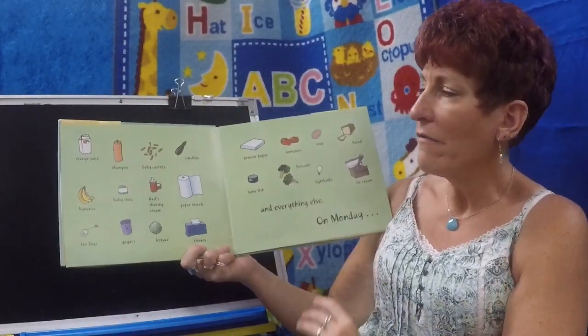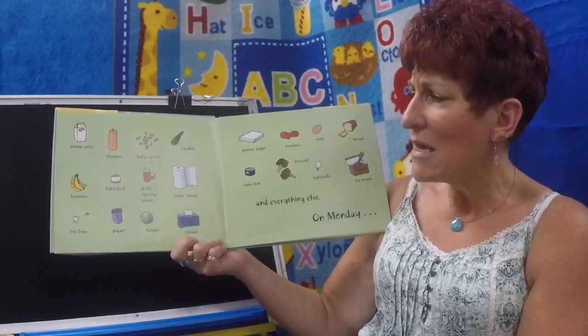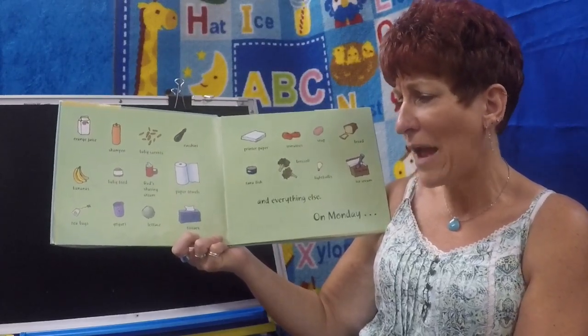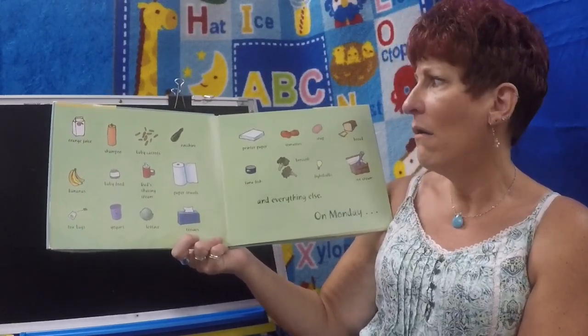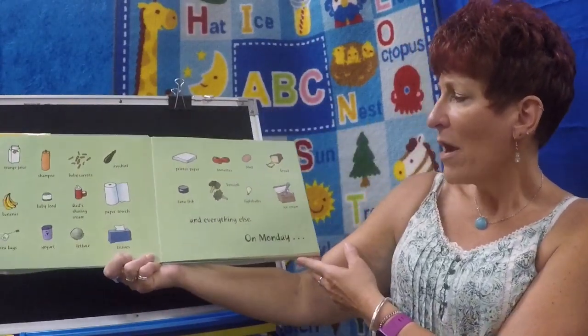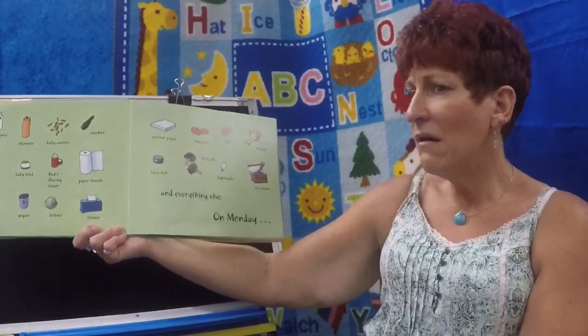We run out of orange juice, shampoo, baby carrots, zucchini, bananas, baby food, dad's shaving cream, paper towels, tea bags, yogurt, lettuce, tissues, oh my, printer paper, tomatoes, soap, bread, broccoli, tuna fish, light bulbs, ice cream, and everything else.